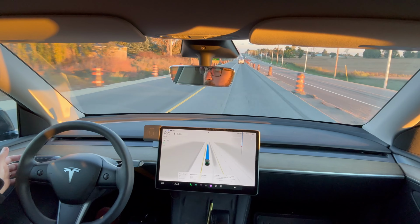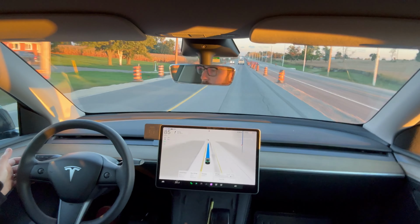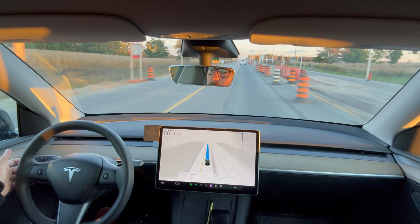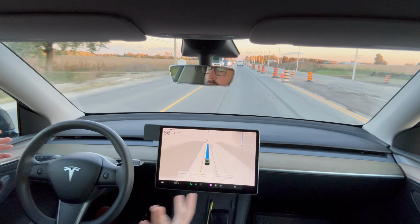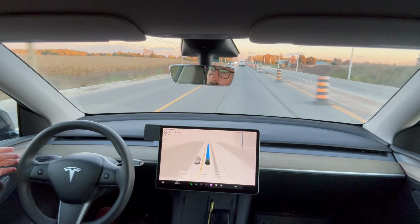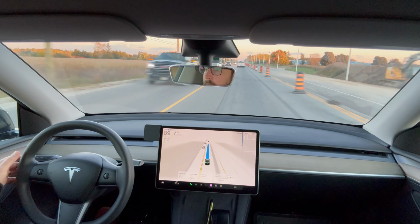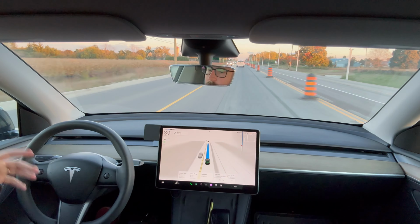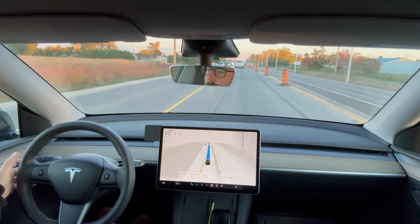Better than I expected. Full self-driving has definitely come a long way, and you've probably seen some of my other videos saying that autopilot is good enough, and I still stand by that it is good enough for the average person. But if you travel a lot, you drive a lot, and you don't want to necessarily drive yourself all the time, getting full self-driving is definitely a great option.